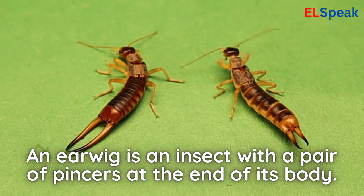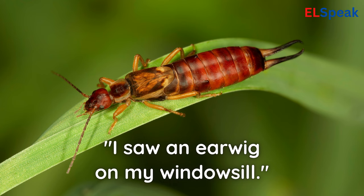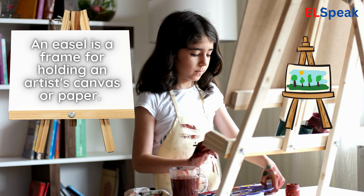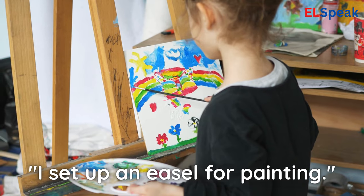Earwig. An earwig is an insect with a pair of pincers at the end of its body. I saw an earwig on my windowsill. Easel. An easel is a frame for holding an artist's canvas or paper. I set up an easel for painting.